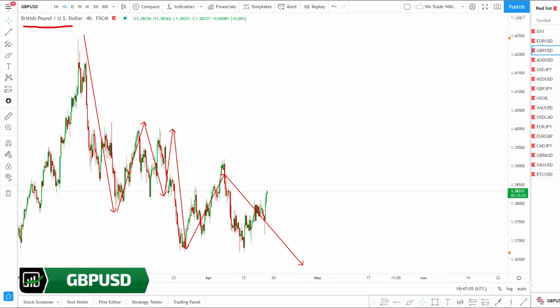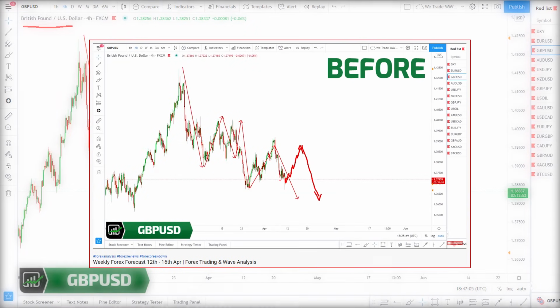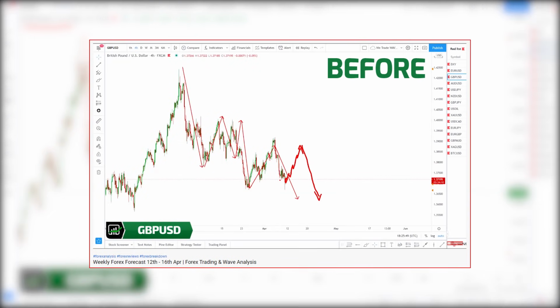Pound dollar for this one, we hope all of you get in this buy if you trade pound dollar. Why I'm saying if you trade pound dollar? Because it's very important to not jump from pair to pair to look for trades. And this is what most retail traders do. To succeed, you must think and act differently.